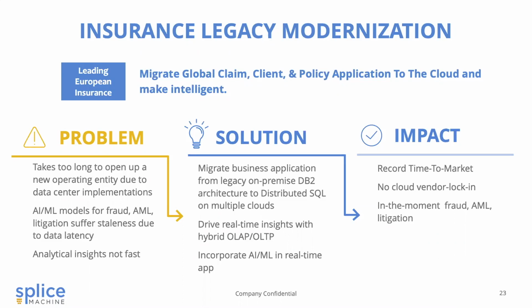And the beauty of this implementation is that as they migrate their DB2 application to Splice Machine and have it available both on Azure as well as on AWS, now they can take their Spark-based machine learning models and inject them directly into the real-time fabric of the claim processing, providing in-the-moment fraud detection, AML, anti-money laundering, and prediction of litigation directly in the application that was just transactional over the last 20 years, 30 years.